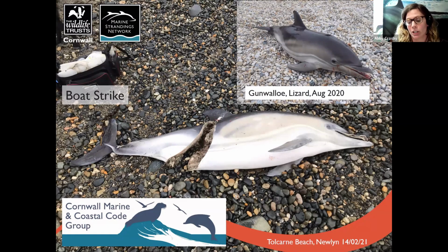Dan's mentioned it a lot actually in his presentation. Infectious diseases and natural causes do account for a significant proportion, but we also discover other anthropogenic issues, such as this photo here, and that's boat strike. The main photo is a common dolphin which stranded at Tolcon Beach this year, in February, which has, as you can see, clear, quite shocking propeller injuries, almost an amputation, right across the body, and damage to its tail and its rostrum.